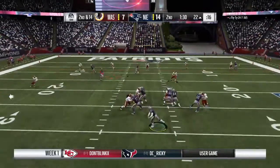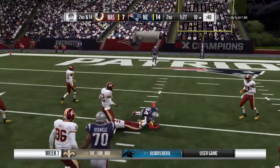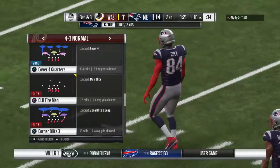A 2nd down throw for Prescott. Over the middle, complete. That's Cole. And he'll get it here to the 10-yard line. It's a pickup of 12, and that'll set up a 3rd down.